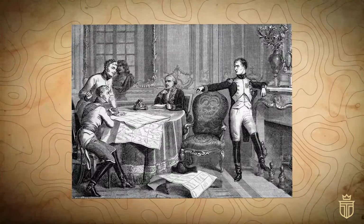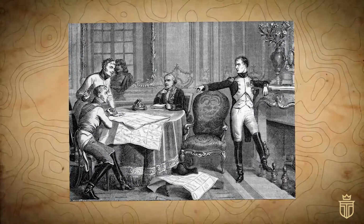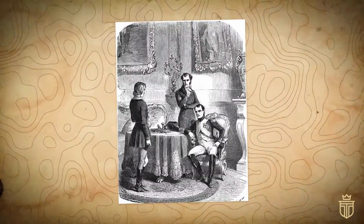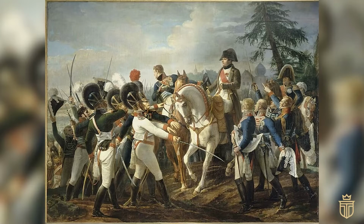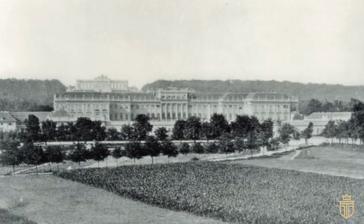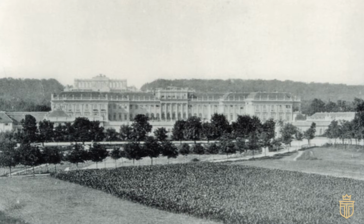It was here, within the grandeur of Schönbrunn, that the Treaty of Schönbrunn was inked in 1809, a monumental moment in the chronicles of the Napoleonic Wars, bringing an end to the War of the Fifth Coalition between France and Austria. And Schönbrunn's legacy is tinged with drama and intrigue.